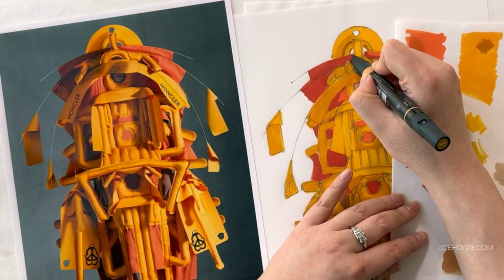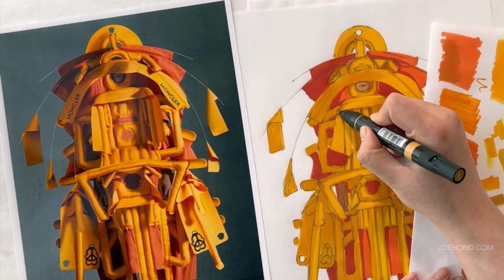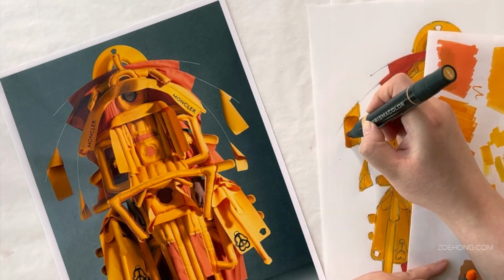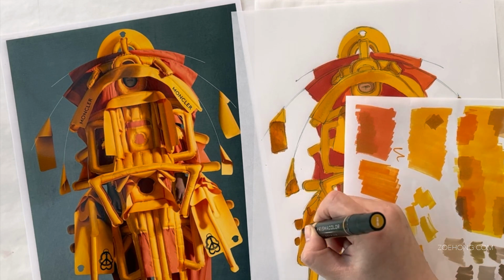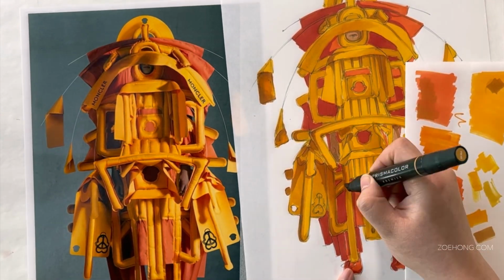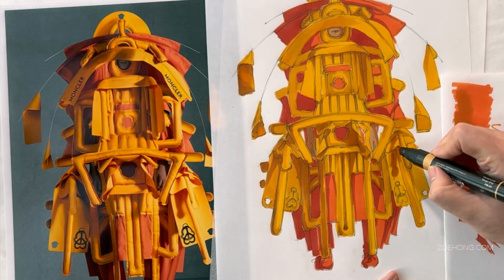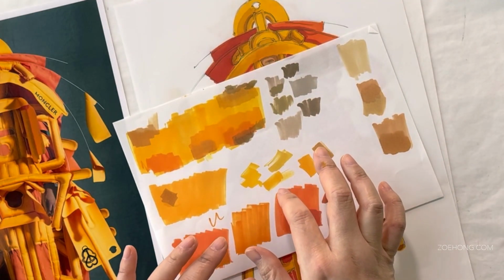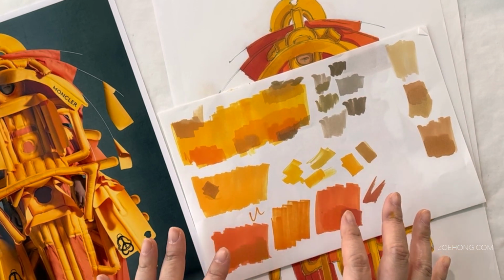All right, second layer of shadow. I definitely prefer going darker and darker yellows and darker oranges to create shadows as opposed to adding grays.